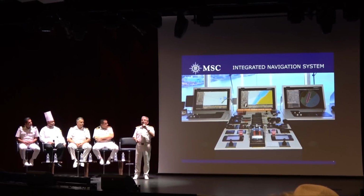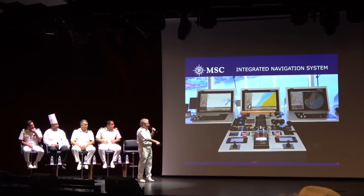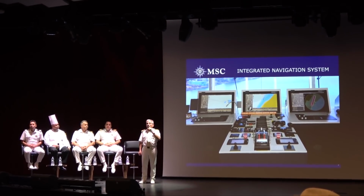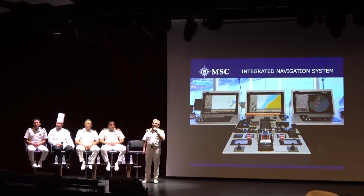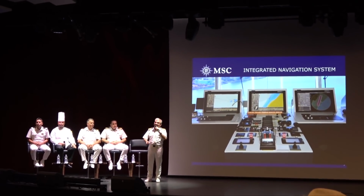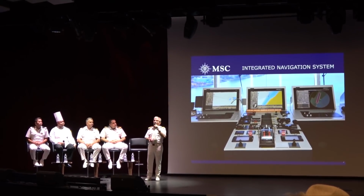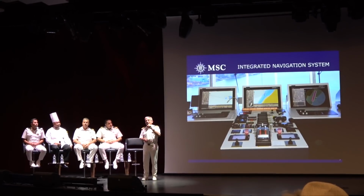So we can go on hand steering and steer from the wheel that we have here with the helmsman. That happens when we are docking or undocking the vessel, or when we are under pilotage in the channel. That is going to be done manually. When we are at sea, we still call it autopilot, but we go in track pilot.